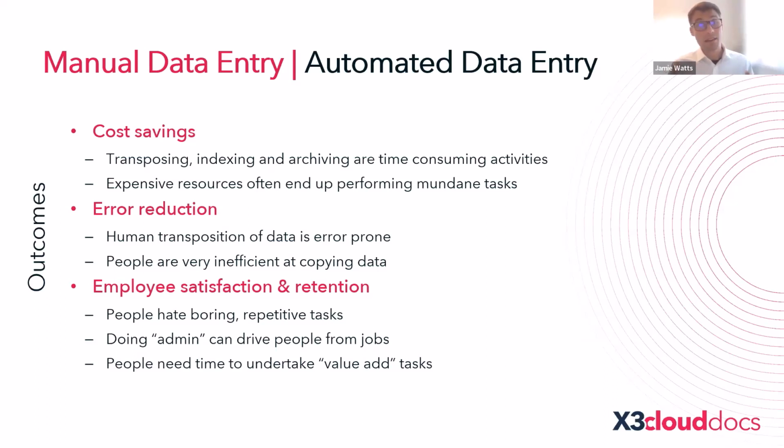And finally, employee satisfaction and retention. The cost of recruiting, retraining, and retaining an employee is very high. We really want to focus on retention. Letting people enjoy their jobs, feel like they're adding value to a company, not doing boring, repetitive tasks, will stop them leaving. You will improve your retention rate and decrease staff turnover. People like to do value add tasks, but they need the time to do that. We can't allow people to get bogged down in boring paperwork.